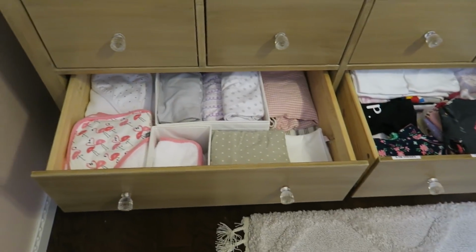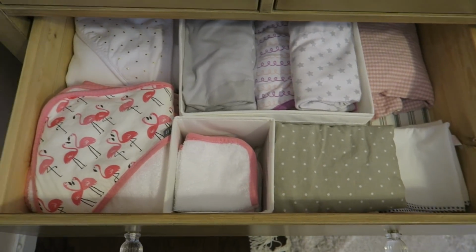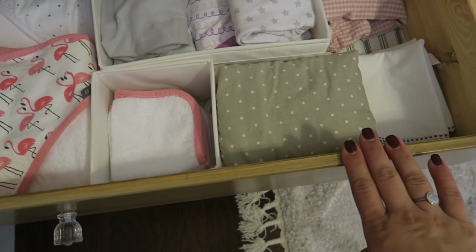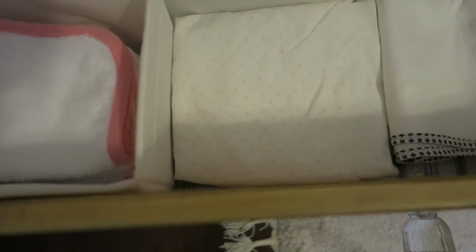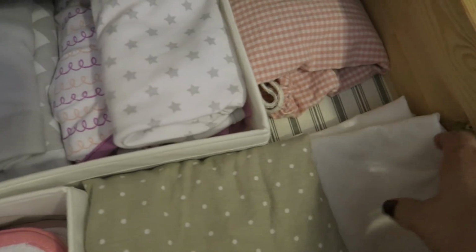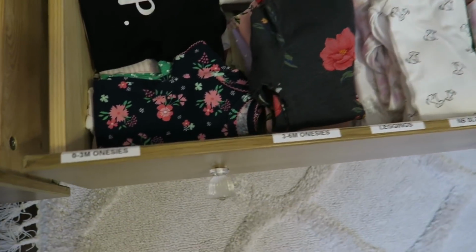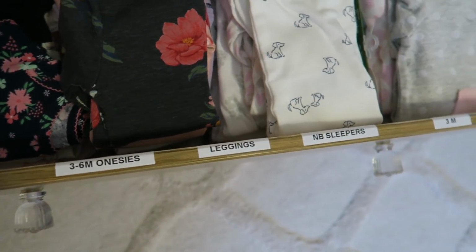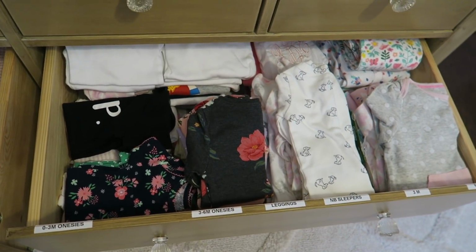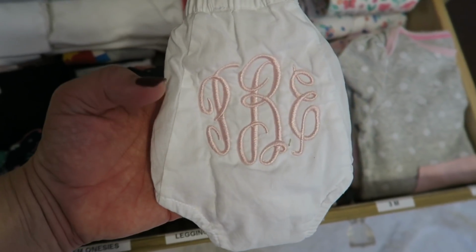The middle drawers, the left one, I have all of her hooded towels over here, and then the bedding, extra bedding. These are all swaddles, washcloths, extra bedding. So we have this crib sheet, and then we have that sweet one. That's the other changing cover, and then just some waterproof ones. Then over here we have clothes. So as you can see, we labeled it. So we've got all of her things in there. So excited. Look at this. It's her first monogram thing. I love it.